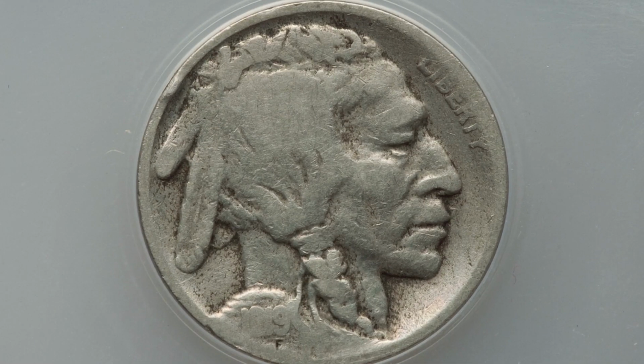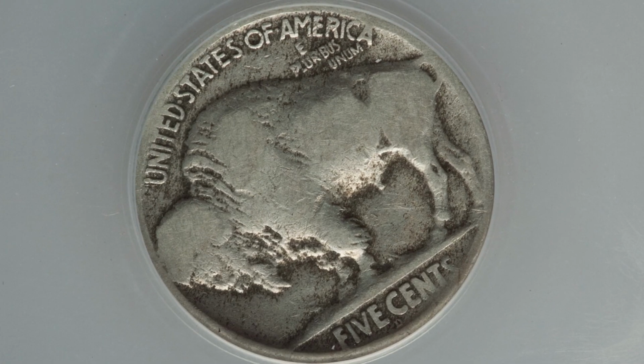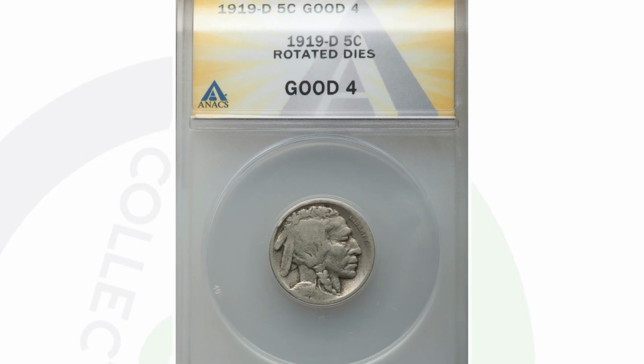Now we're done with the 1918 Buffalo nickels. We're going to move on to the 1919 here. Now this coin is graded at a good 4, so not a very good condition coin, even though it says good. The 4 is very low on the coin grading scale, right? So this coin only sold for $50, and that's because it has rotated dies.